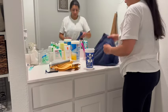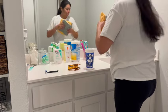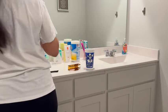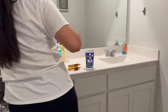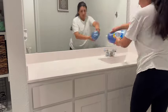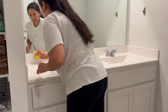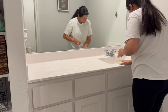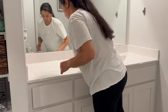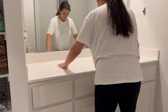So what my cleaning weeks usually look like, I really do try to split it up between 2 days, because sometimes I do have to clean a lot more than usual. However, I always start with my restrooms. I start with my kids' restroom. I then move on to our restroom. And then after that, I move on to the living room, and then my dining room, and then my kitchen. And then usually mopping is my very, very last task.